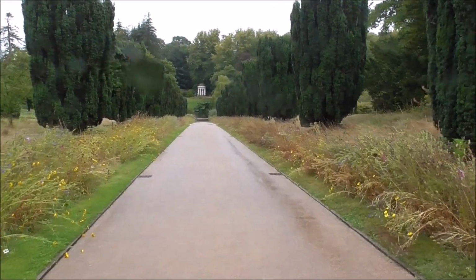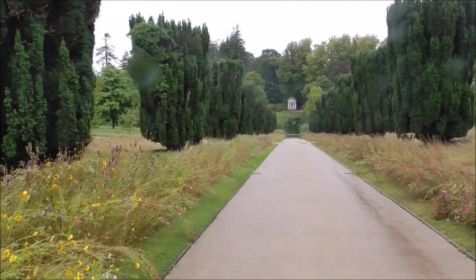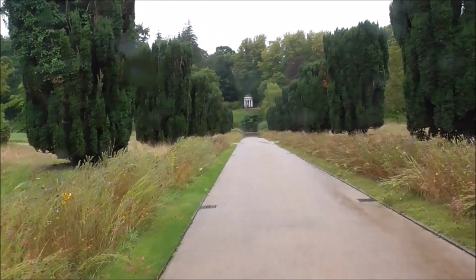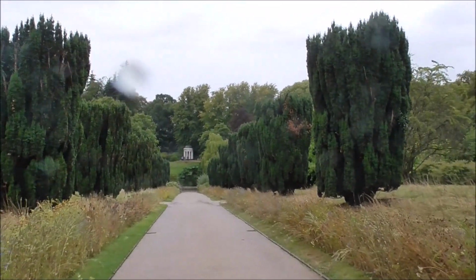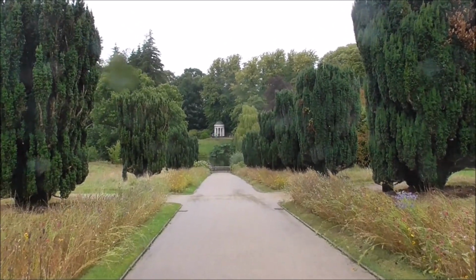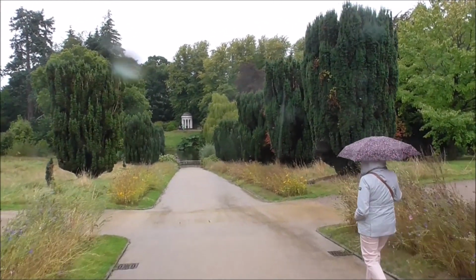And we're on Yew Tree Walk. Yew trees usually signify graveyard. And there's a good wildflower display on both sides, running the whole way up. And this is a folly down here. I think it's Lady Alice's folly, I think. Lady Alice's temple.